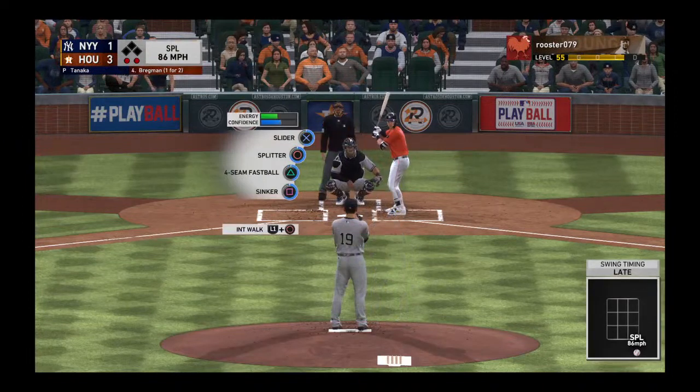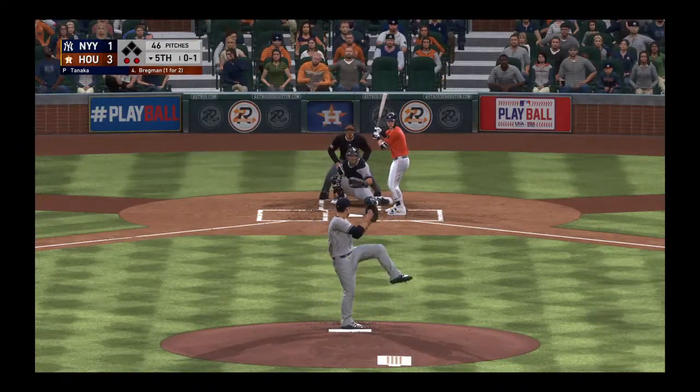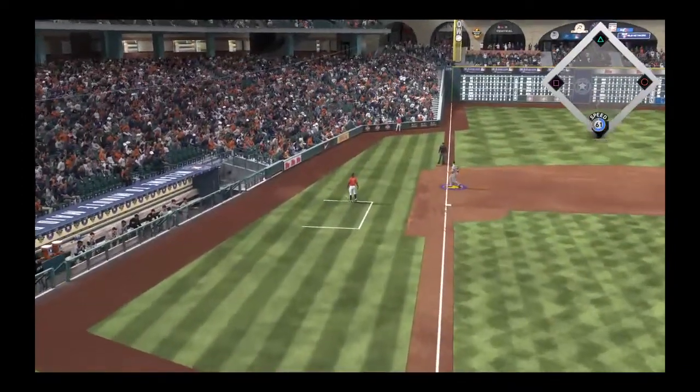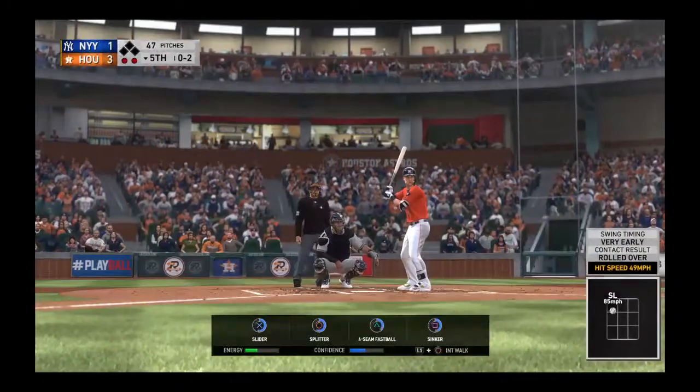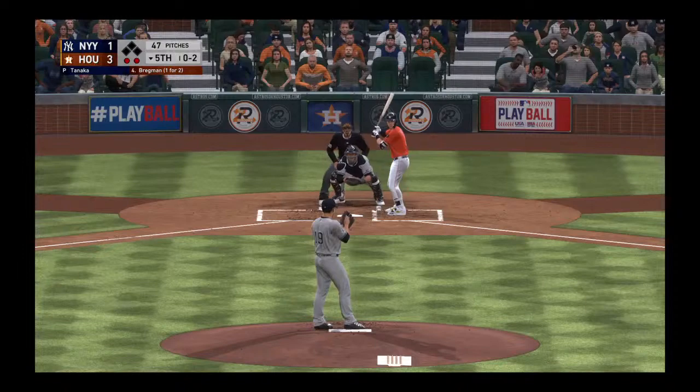Swung right over the splitter there, 0-1. Oh, I just don't understand that swing. The first 2 guys made outs on just 1 pitch. What are they doing up there? 3 runs, 6 hits, 1 error so far for the Astros.